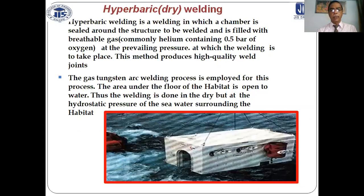Hyperbaric, that is dry welding. Hyperbaric welding is welding in which a chamber is sealed around the structure to be welded and is filled with breathable gas, commonly helium containing 0.5 bar of oxygen, at the prevailing pressure at which the welding is to take place. This method produces high quality weld joints. The gas tungsten arc welding process is employed for this process.